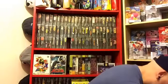I originally picked up Bomberman 2, which is in the collection. I'm sure you can get the big box version of that as well, but I was quite happy to pick that up as it was the single version, the small box version.